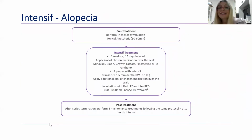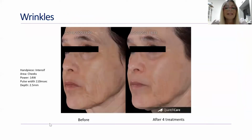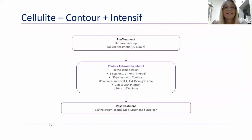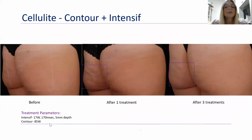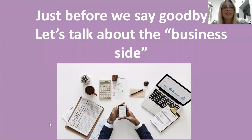Alopecia. Alopecia is a common indication, especially in women. We can also use this to treat alopecia. We can use it to treat wrinkles, and of course to contour cellulite. We can use both contour and intensive. First we use the contour, and then immediately followed by the intensive. The contour penetrates deep into the hypodermis also, and you can get very nice result with this combination.